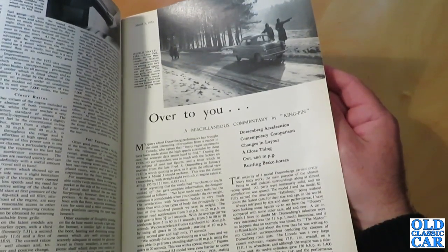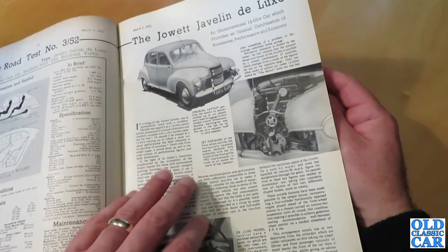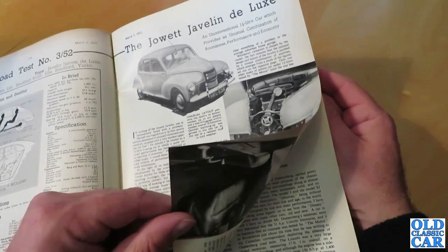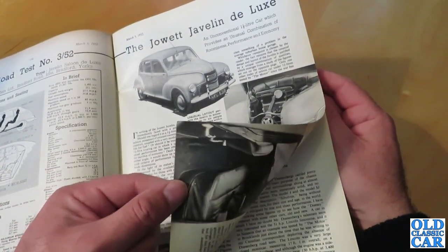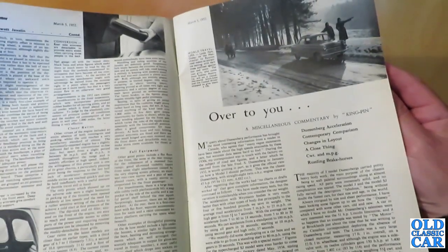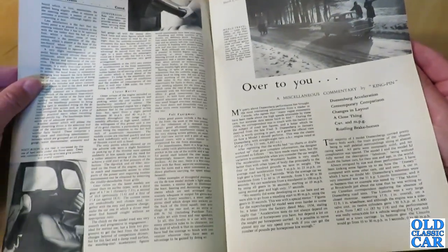An article about a Mark 1 console, and then the road test of the Jowett Javelin Deluxe, an unconventional 1.5 litre car which provides an unusual combination of roominess, performance and economy. So what do they make of it by the time we get to the end?